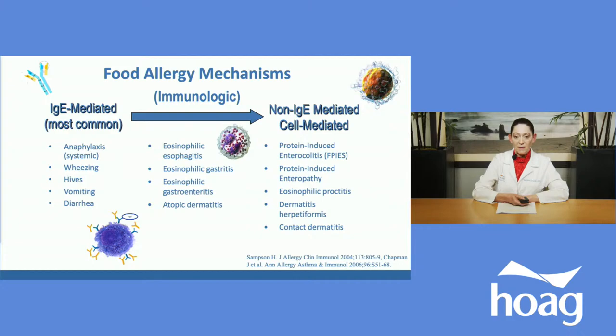These proteins stimulate the immune system, but there are actually different mechanisms that they can stimulate. Broadly, these are based into two categories: IgE, which is an allergic protein represented in the left upper hand corner as the Y, and cells. These are non-IgE-mediated reactions. The IgE-mediated reactions are your classic reactions that happen more commonly. These include anaphylaxis, wheezing, hives, vomiting, and diarrhea. The non-IgE-mediated reactions are again mediated by cells. These tend to be more gut reactions, but can also include contact dermatitis.